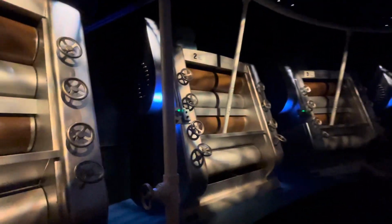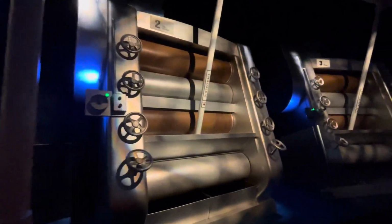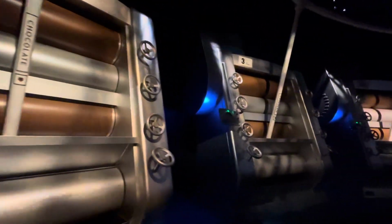We feed the chocolate crumb through steel rollers that grind and refine the chocolate until it reaches a smooth, uniform consistency. Here's our friend Kiss to explain the next step in the process.